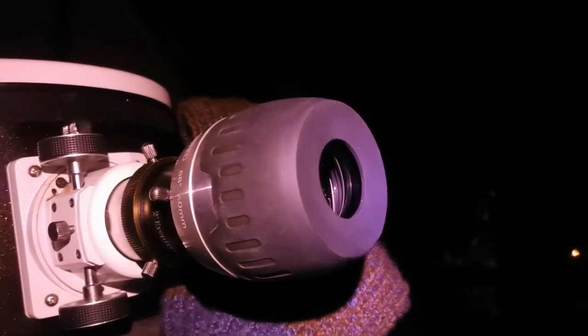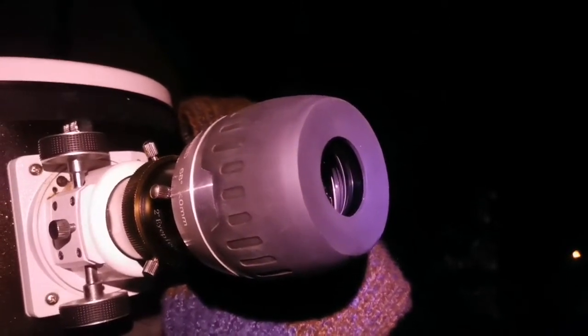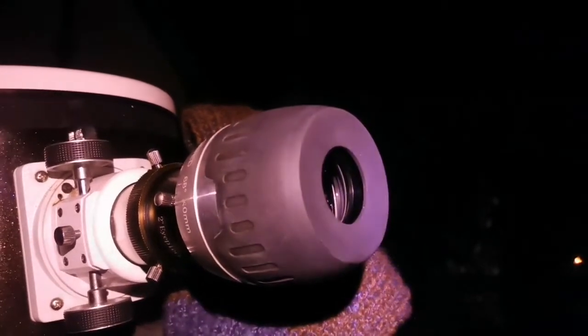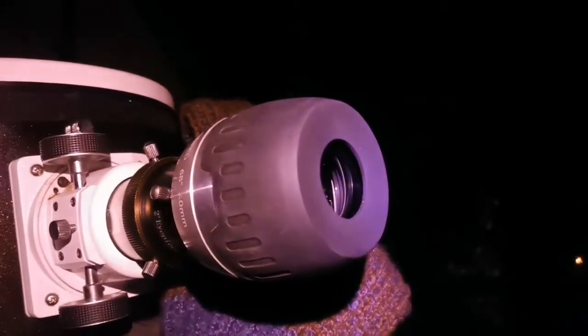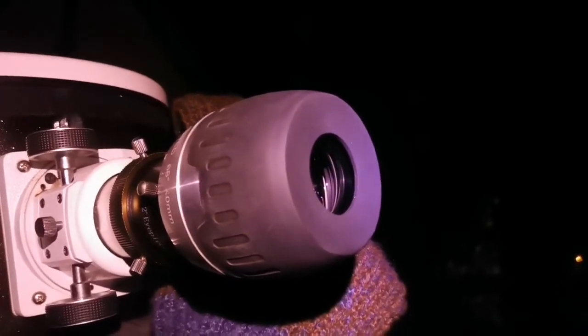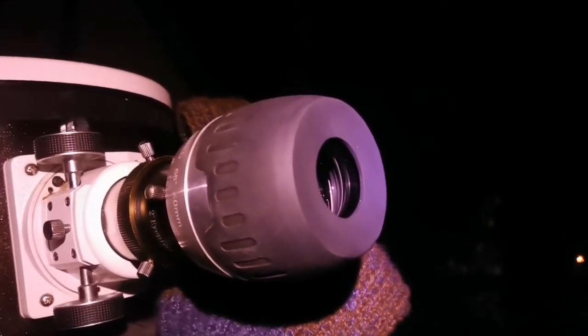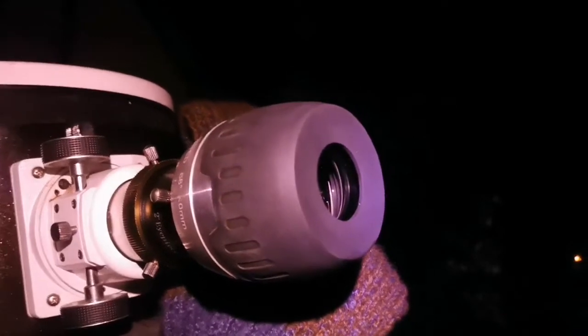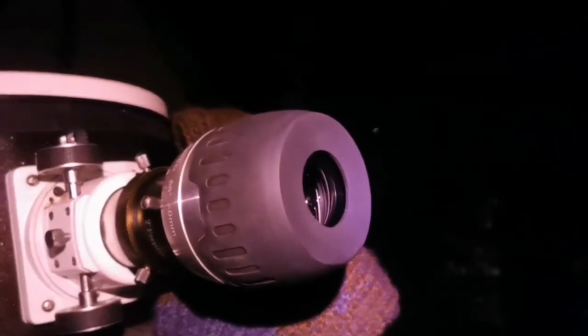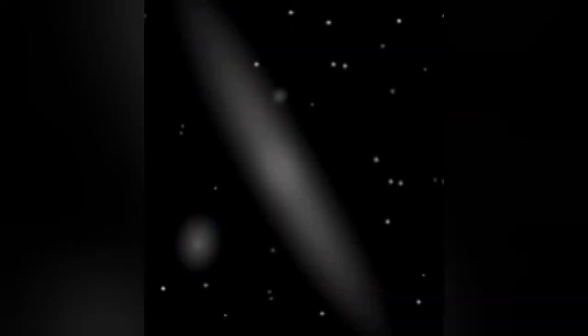And when you go down to the 24mm Explore Scientific, again 82 degrees, amazing, beautiful. And in the Ethos, yeah, good, but I don't think that it is as good as the Nagler in my view. Yeah, I will just put it in now, just to come back to it, just to see how I feel.